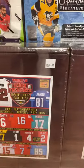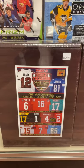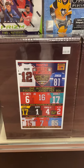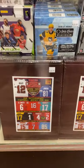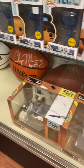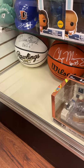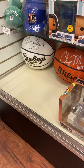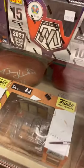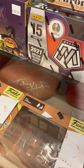These are those TriStar Hidden Treasure jerseys that you see for sale or you buy into those spots online, here just $170. And you get a pretty good jersey too. Try to find an autographed jersey for less than $170. Nice Bruce Pearl right there. Autographed white panel basketball. It's a Johnny Unitas right there. Gorgeous, gorgeous signed ball right there.